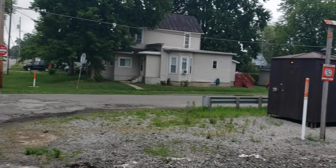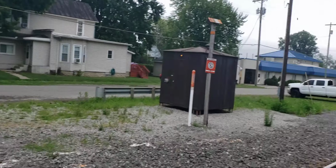Due to the vertical striker, I don't think you could actually ring this one by shaking the mast signal, but I'll give her a shot anyway. Crossbuck's a little wobbly. Yeah, the bell ain't ringing, so it's a vertical striker. So this was the Cherry Street Railroad crossing here in Findlay, Ohio.